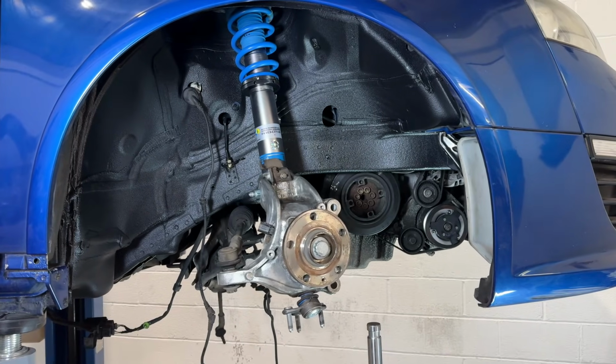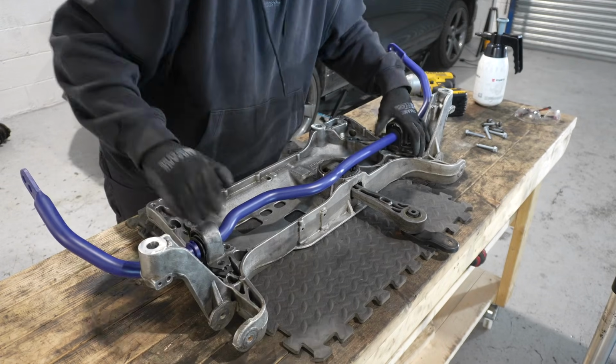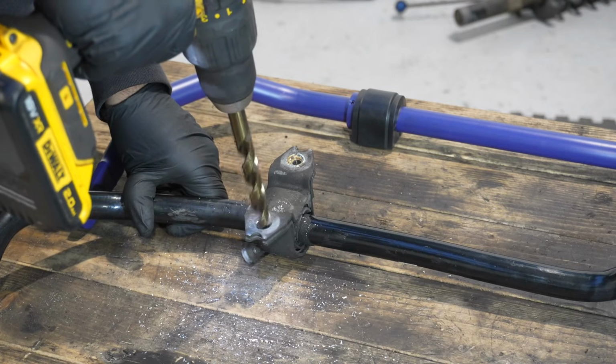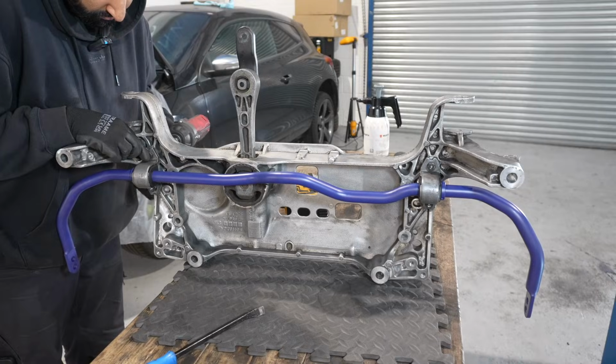With the strut and hub assembly in place, it was time to move on to the subframe. I offered up the H&R roll bar first, but unfortunately it doesn't come with its own brackets for the D-bush. You've got to take it off the factory bar, and on that the nut is welded to it. So get hold of a 13mm drill bit and you should be able to separate it.